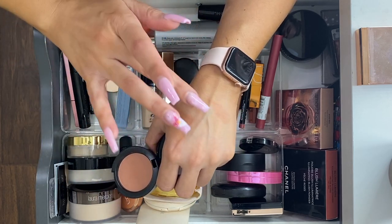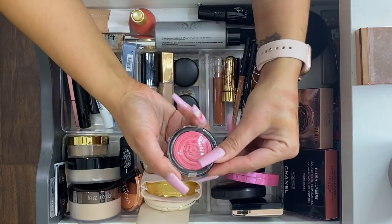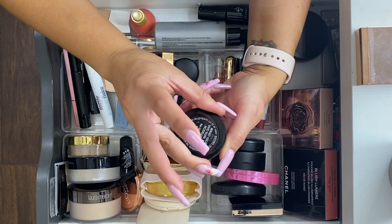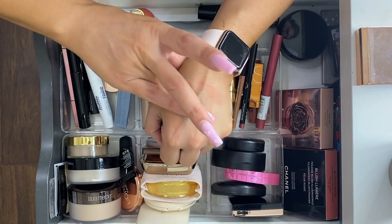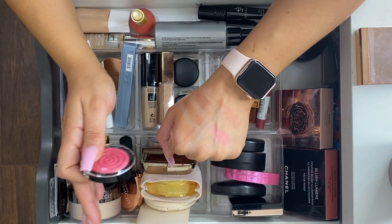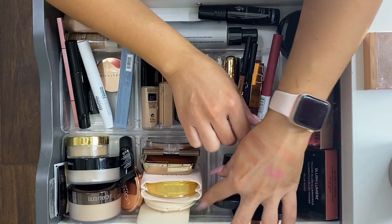MAC, you never fail me. There it is. The other blush I have in here is the white Laura Geller. This is the Baked Gelato blush in Rose Water. I love this thing. I really, really do. This is the most pink I would go. It's like a weird pink. It's a pink that looks good on me. So there's that one.